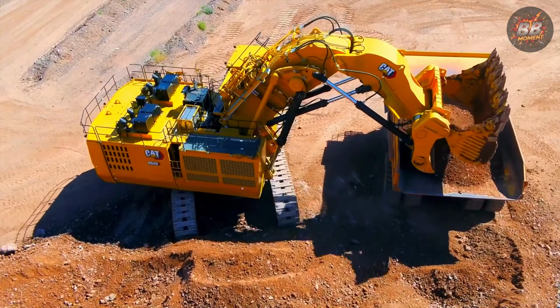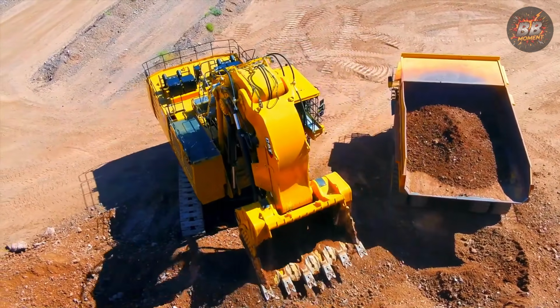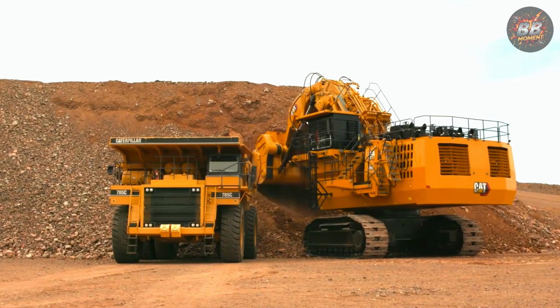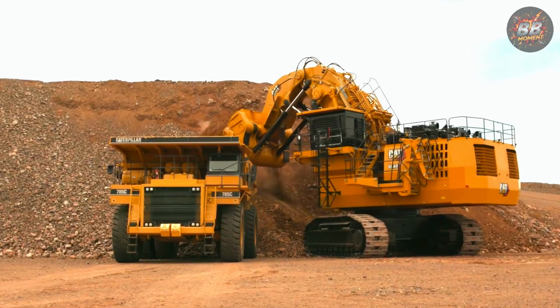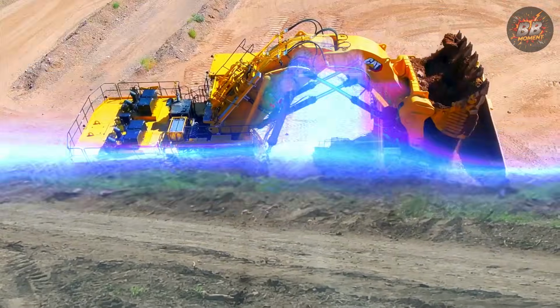The best part? It's shockingly smooth. Hydraulic precision meets raw might. I watched it operate with millimeter accuracy as operators worked it like an extension of their own arms. One veteran told me, "This thing doesn't just lift, it rewrites the landscape."